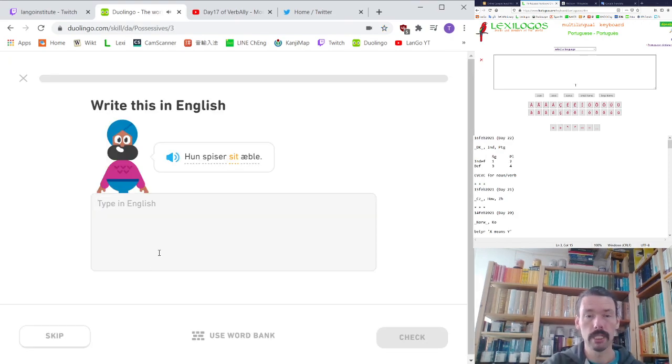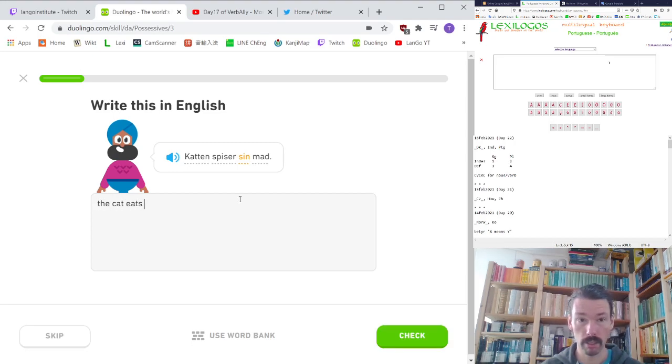Hun spiser sit æble. Sit æble, what's that? Sit. Huh. Hans. Sit. That's interesting. Her. She eats her apple. Sit. Probably sin, yeah. Okay, just like German sein. She eats her apple. Katten spiser sin mad. The cat eats its, we will say, food.